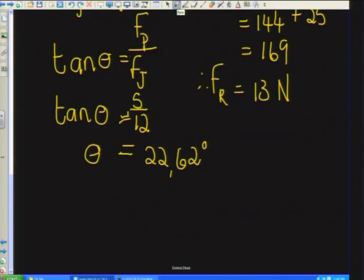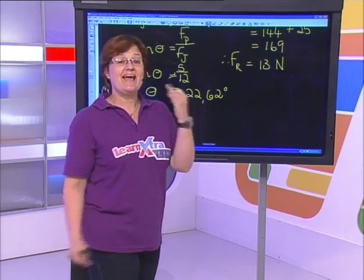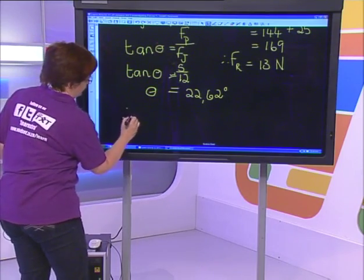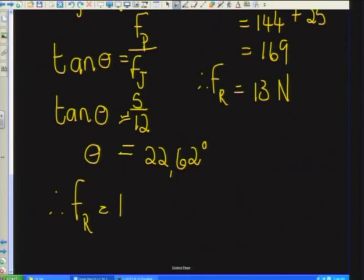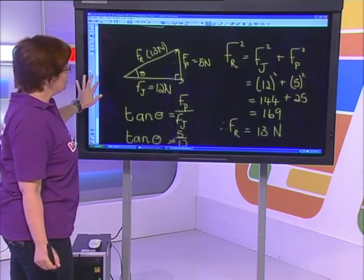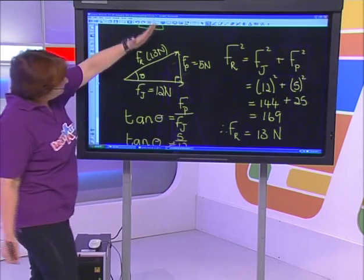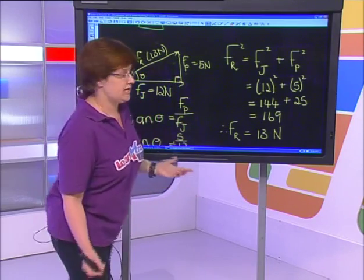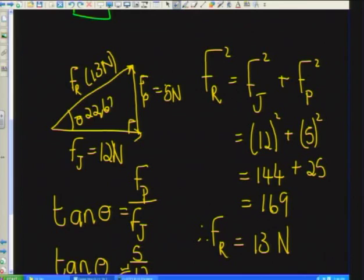Okay? I know the magnitude, I know the direction, but I have to put it together. These are all separate, and they're all nice calculations. So what does that mean? Therefore, my resultant force is 13 newtons at 22.62 degrees from the force of J. Or because James was horizontal, you could have said it's 13 newtons at 22.6 degrees from the horizontal. Okay? But it's from James. This is where the 22.62 degrees goes in.